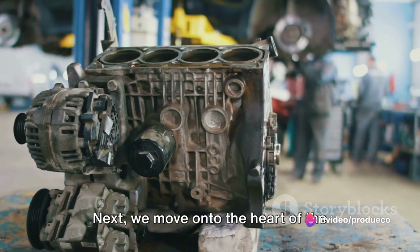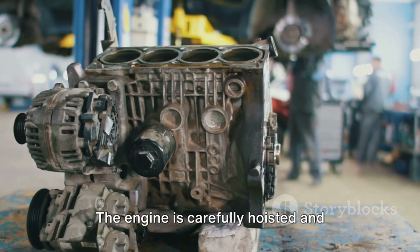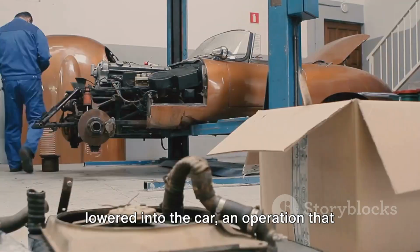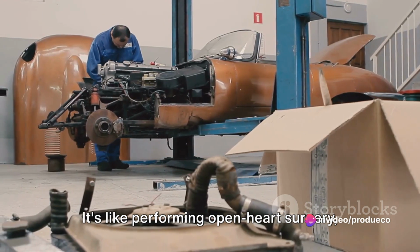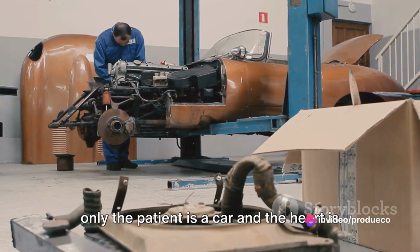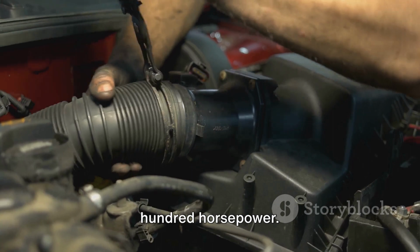Next, we move on to the heart of the beast, the engine. Now this is where things get really exciting. The engine is carefully hoisted and lowered into the car, an operation that requires precision and care. It's like performing open-heart surgery, only the patient is a car, and the heart is a hunk of metal that can produce several hundred horsepower.